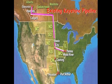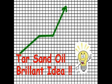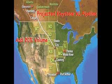They already have a pipeline, Keystone Phase 1, but it's too small for them at 30 inches and goes to Illinois refineries. The Midwest is loaded with oil and the price is low. So their business plan for tar sand profits is a disaster. So in a nutshell, they need to add a bigger 36-inch pipeline to increase their volume by 20% so they can get it directly to the Gulf Coast and then to foreign markets for a higher price per barrel.